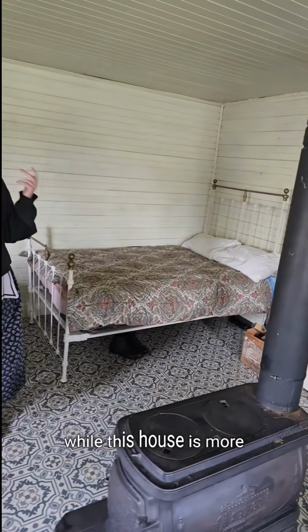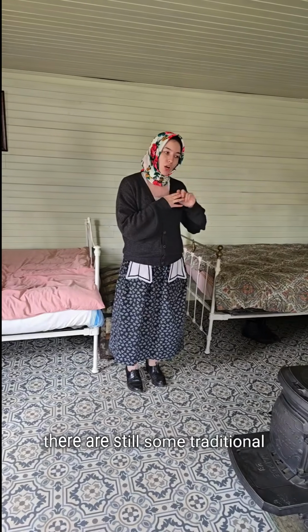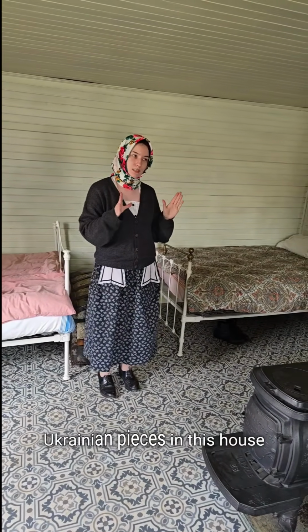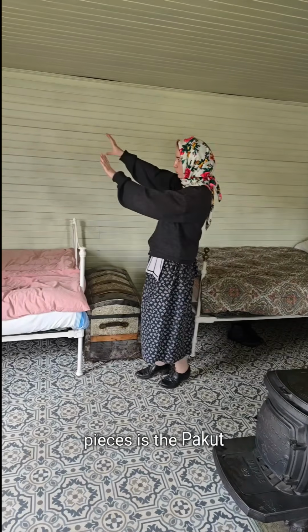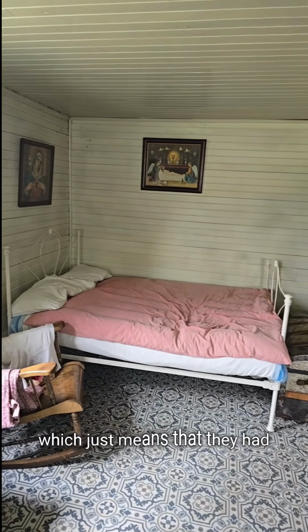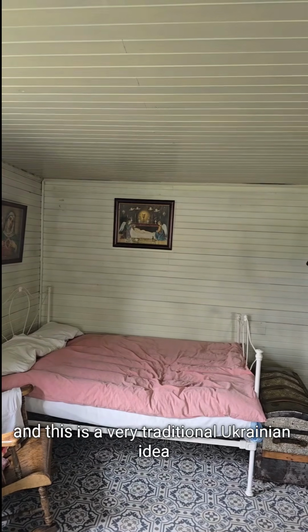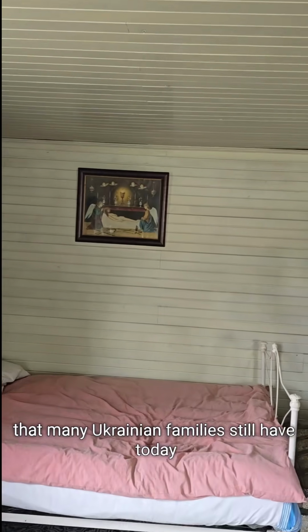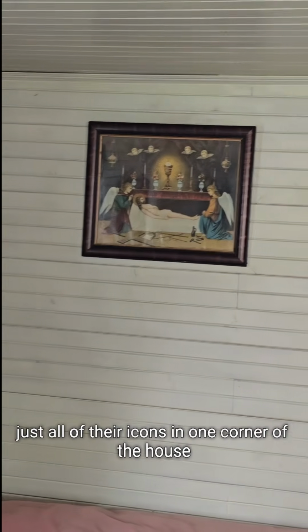While this house is more Canadian style, I want to say, there are still some traditional Ukrainian pieces in this house. One of those traditional Ukrainian pieces is the Bukut, which just means that they had all of their holy icons in one corner of the house. And this is a very traditional Ukrainian idea that many Ukrainian families still have today. Just all of their icons in one corner of the house.